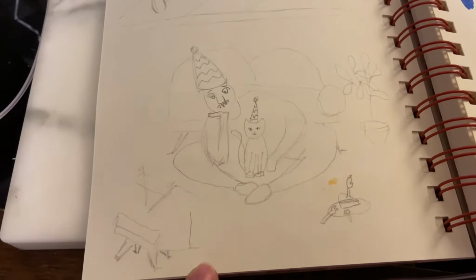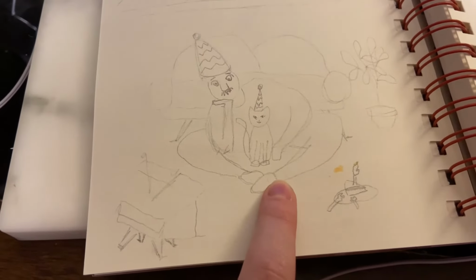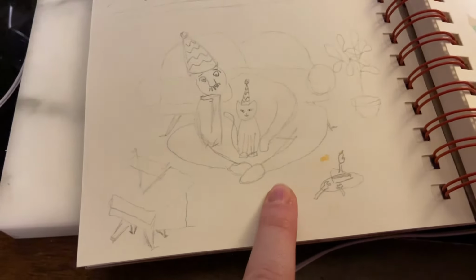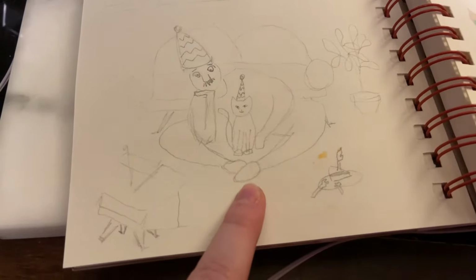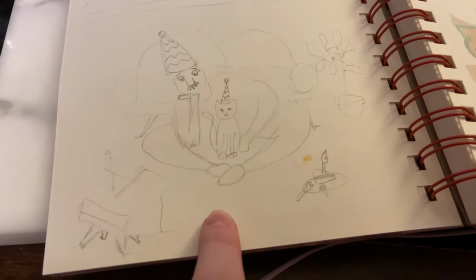I thought it was so cute. So I will sketch this out with gouache eventually, and then maybe I'll make a full-on scene with it, because it's so cute. Men who love cats are everything. It tells me everything I need to know about you if you love cats.